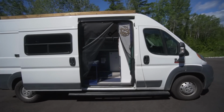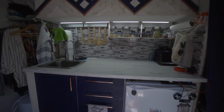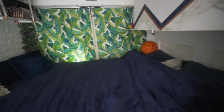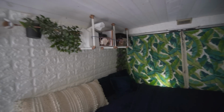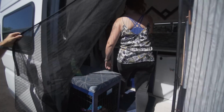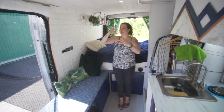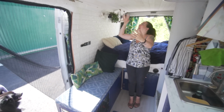And so behind us is our home on wheels. This is a 2015 Ram ProMaster that we've self-converted. It took us about a year, and we've been traveling for 6 months now. It was completely empty. You could hear yourself echoing inside, being like, "Hello, hello, hello."